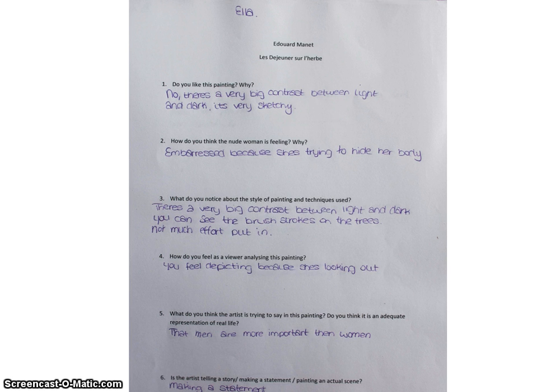This is an example of a question sheet handed out in class on Edward Manet's work. Questions asked are: do you like this painting and why? How do you think the nude woman is feeling and why? What do you notice about this style of painting and the techniques that are used? And how do you feel as a viewer analysing this painting?